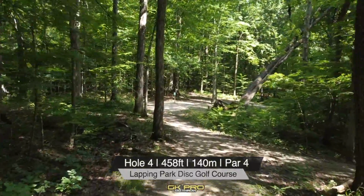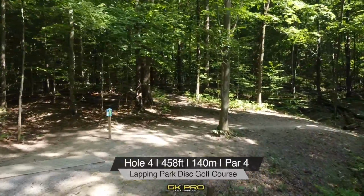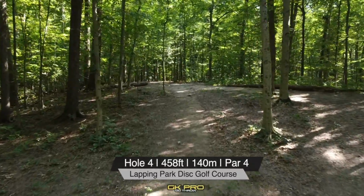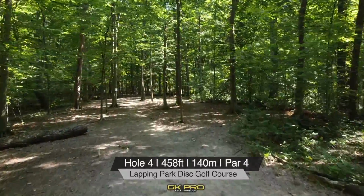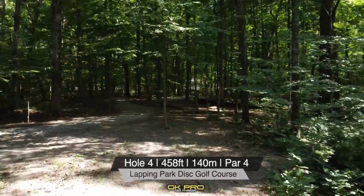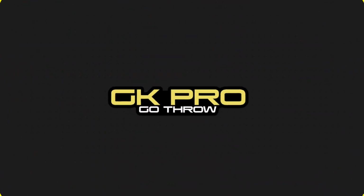Yeah, good for him. Here we are, hole 4, 458 feet, par 4. You want to hit this initial gap and really land anywhere in here, and then try and get up to the basket. There's a couple different ways you can get there. You can either go kind of this left gap or this right gap, but the basket will be tucked back here, and yeah, another very, very tricky hole.